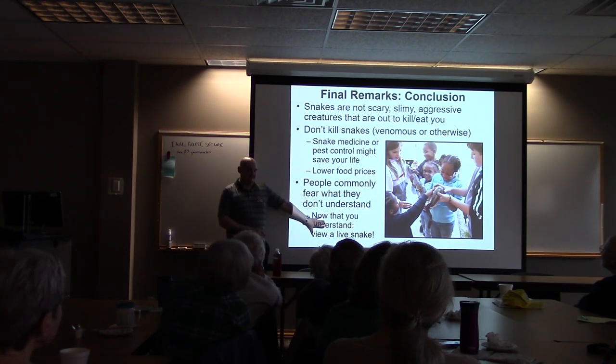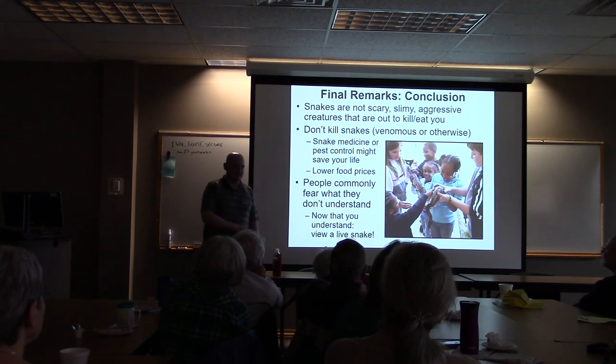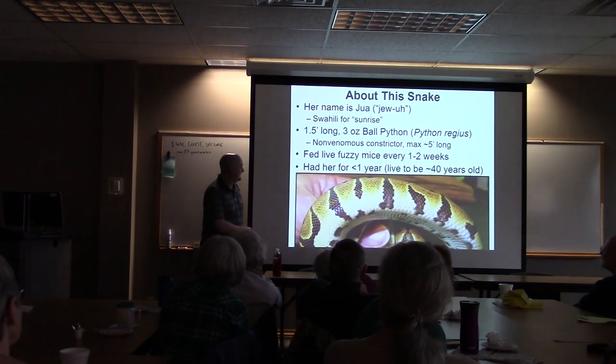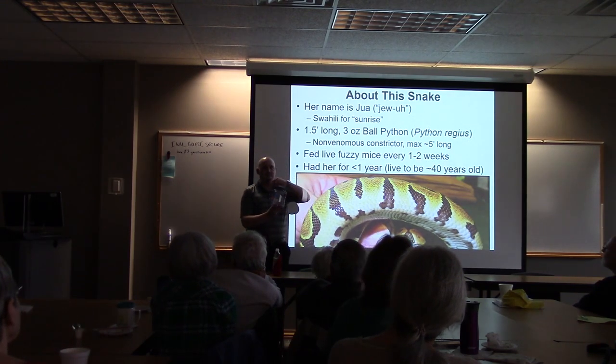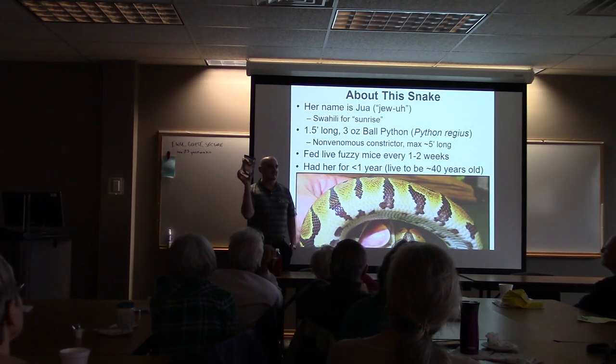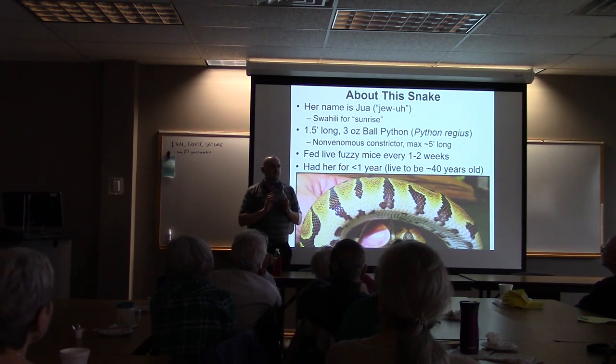But now that you've learned so much about snakes, if you haven't already, I do have an individual up here that you can come here and gander at. This particular individual is a baby form of the snake that was lying down next to my niece. This is a ball python. And once again, these guys only get to be 5 feet long. She's less than a year old at the moment.